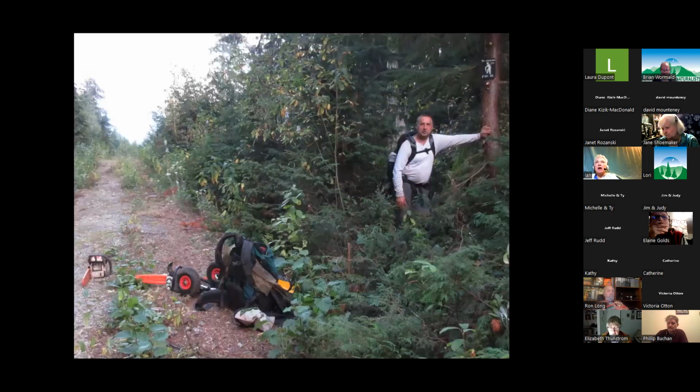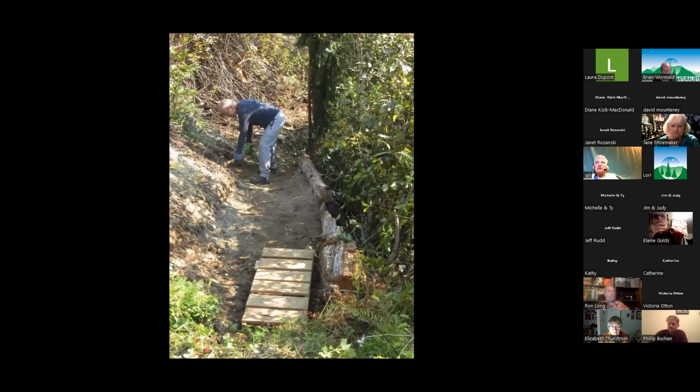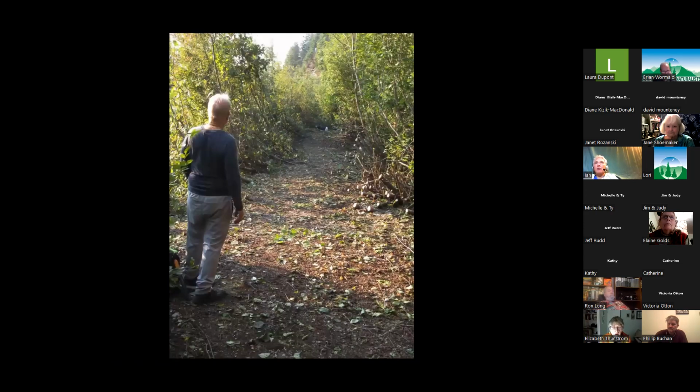As for the E100 road that is no longer drivable, we're certainly making it more walkable and putting up some signs. Dean made a template of this old hiker sign, and we're starting to put more of those up. And Brian was up there on an overnight trip where we were improving the trail, taking an area that was totally overgrown and opening it up. And you've got to think, this was an old road, and it was totally overgrown.